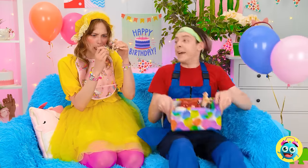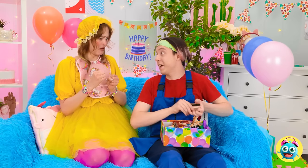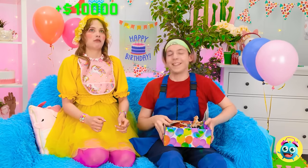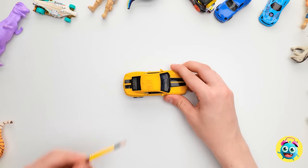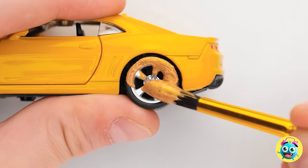Hey there, birthday girl. I'm gonna need all these toys. But don't worry. I'm not gonna leave you empty-handed. $10,000?! Wow! Got my toys. I'll start with this car. Gonna paint it gold, of course. Every little bit of it. From the doors to the rims.